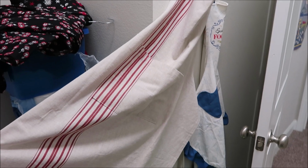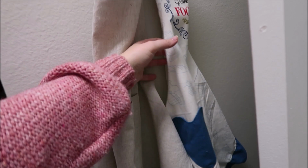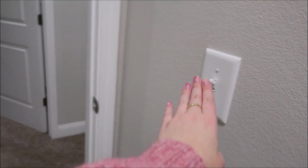This is where I hang up my aprons. This apron Louise had her mom send to me from Sweden for Christmas. So that was my Christmas gift from her, and I absolutely love this apron. I wear it every time I cook. And then on the off chance I'm not wearing this apron, I will wear my Epcot International Food and Wine Festival apron that I got when I went last year, 2018.